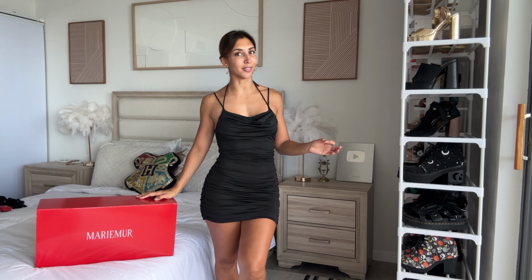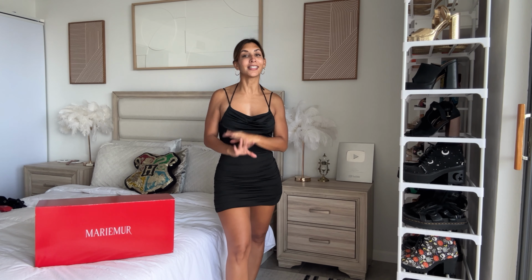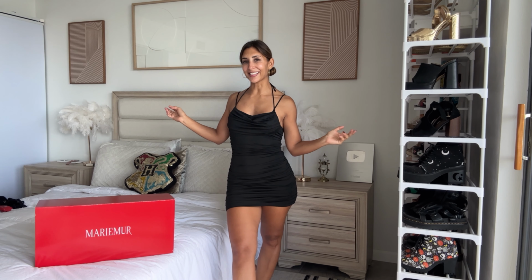They have incredible pieces, real fun items and sets, and these are perfect for this Halloween season. Why, you ask? Well, I have some red, I have some black, and you can definitely mix and match these into your most favorite costumes. We will go over that here in a second. So why don't we go ahead and get this party started?